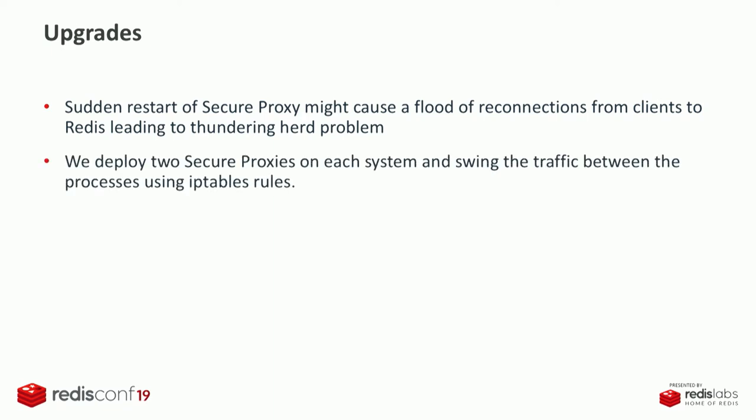So what do we do? We deploy two proxies at any time. First is the old one, which is already accepting 15K connections. And then we deploy the new version of the proxy on the same host. And then we do an IP tables change so that any new connections happening to the system will go to the new proxy instead of going to the old proxy.